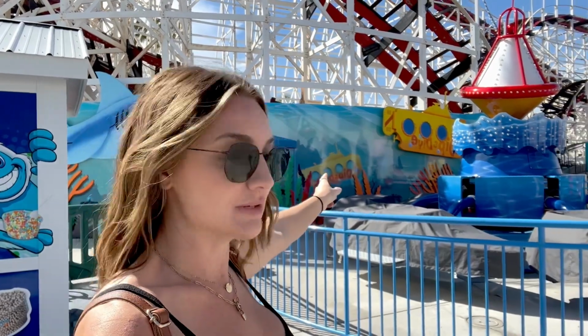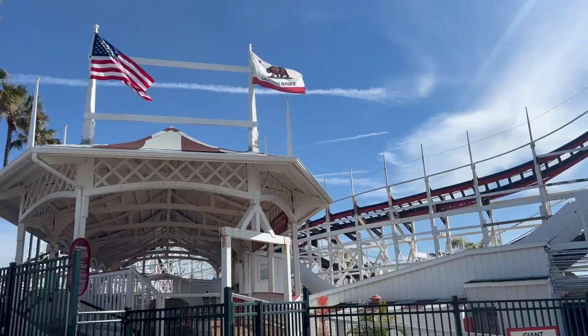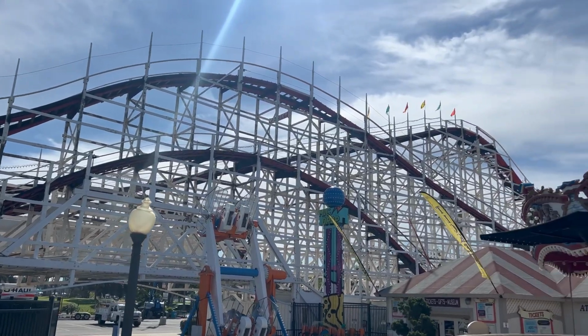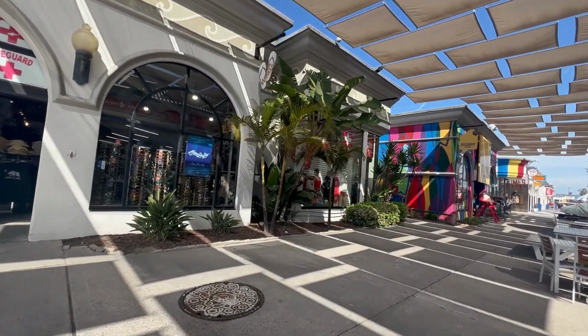So this is the Giant Dipper. This is what it's known for. I've never ridden on it. I would, just never had the chance to, but I have ridden the one in Santa Cruz, which is another wooden roller coaster. A little sketchy, you know, to each their own though. But this is a cool place, especially, you know, family or not. Just a cool place to hang out.